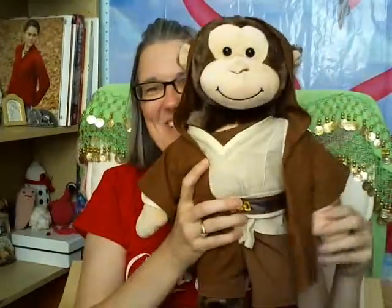Hello. This is David. She named him David after David Tennant. And he's from Build-A-Bear. He's a monkey. And he is dressed as a Jedi from Star Wars. Not Star Trek. Star Wars. But the best thing about him, he plays music.